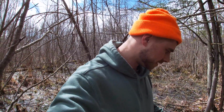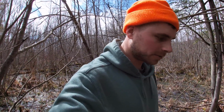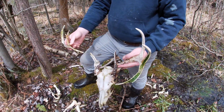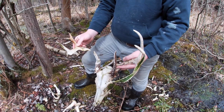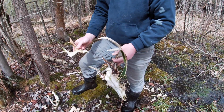Adam and I were literally just talking about 20 minutes ago, wondering what in the world happened to the split G2 buck, and now we know. He's dead. We figured he died, because obviously deer like this don't usually just disappear for no reason.